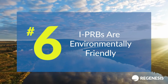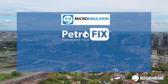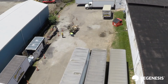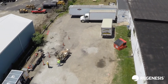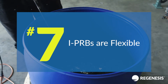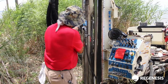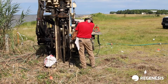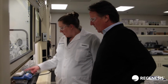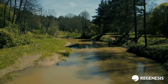I-PRBs are environmentally friendly. With the advent of I-PRB materials such as 3-D Microemulsion, Petrofix, S-micro-ZVI, and PLUME, all designed for ease of installation, reducing the carbon footprint associated with construction time and equipment is assured. Number 7. I-PRBs are flexible. Advances in I-PRB technology, such as improved installation techniques, increased injectability, excellent subsurface distribution characteristics, and intelligent amendment combinations mean that environmental professionals now have much more flexibility when optimizing remedial design for a wide range of sites.